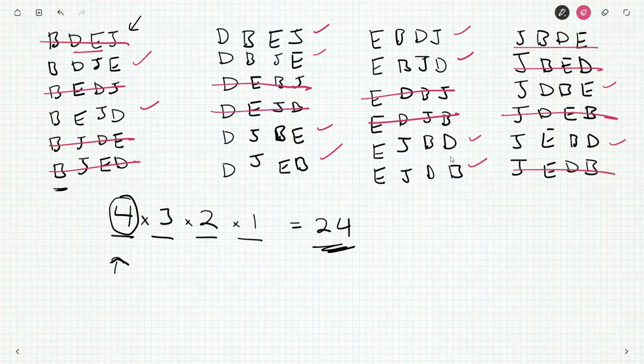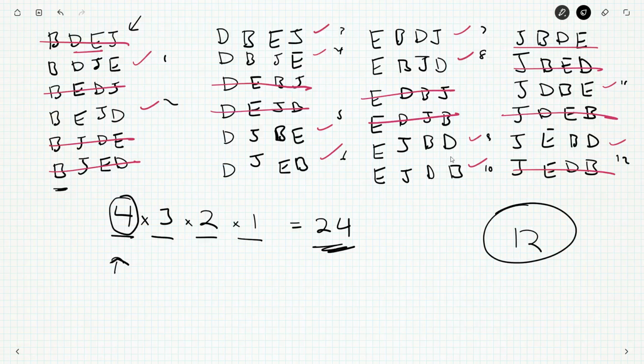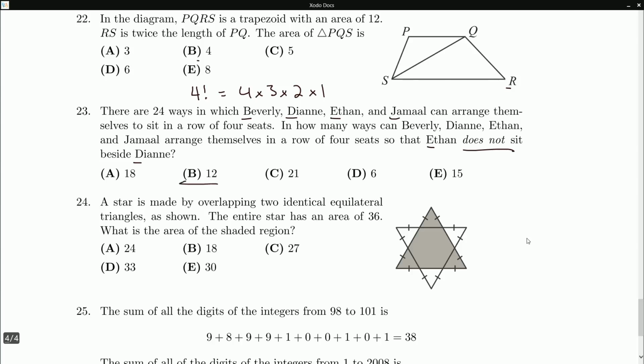Okay. So, what have we got going on here? Well, let's just count them up. 1, 2, 3, 4, 5, 6, 7, 8, 9, 10, 11, 12. So my final answer is 12. And that's answer B.